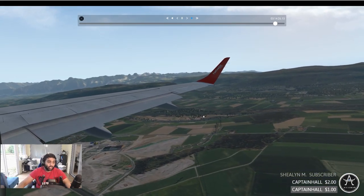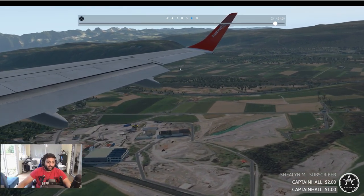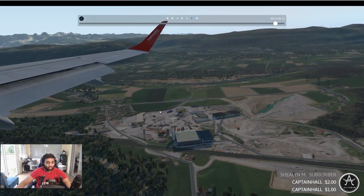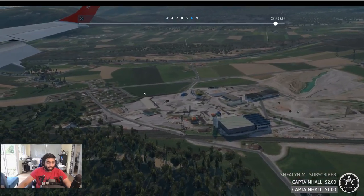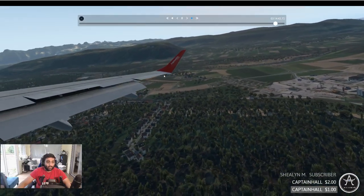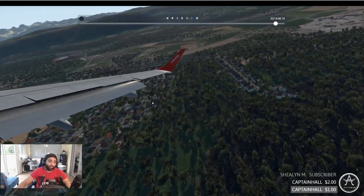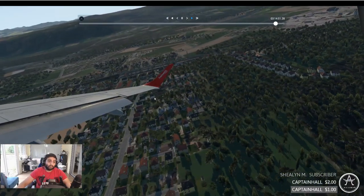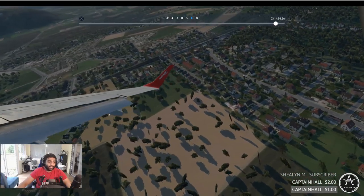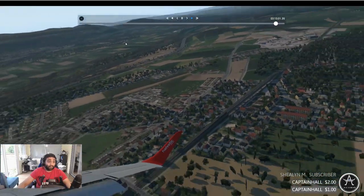And here we go, the construction site. Okay, the construction site doesn't come with the scenery. I added this building just to make it a little bit more clear that this is a construction site. You see, I added a couple of things just to, you know. And then at the construction site here, we make our turn past it. The village is right there. Oh, I wish we had these trees set up a little bit better. The runway is there.